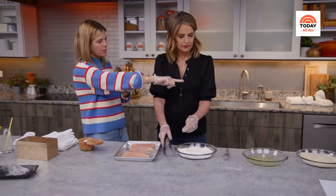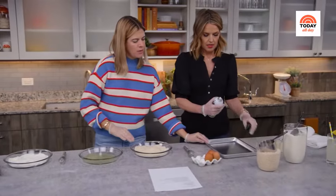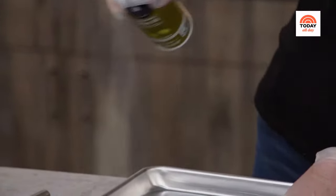All right, now we are going to spray our sheet over there with some baking spray. Because then we're going to put it right onto our dish. Are we baking these? Yes, we're going to bake them. We're not frying. Oh, that's healthier, right?